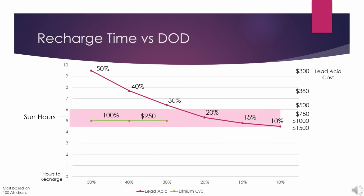Okay, I've made up this chart to help you see the cost of the lead acid trying to hit that sun hour rating so we can recover that battery bank during a given solar day. The pink zone covers the 4.5 to 6 hours of sun hours, and the numbers on the left represent the number of hours to recover a particular battery. The red line shows that if we're draining a battery to 50% depth of charge, it will take about 9.5 hours, and as we decrease the depth of charge, we're able to increase our current, reducing the number of hours it takes to recharge.